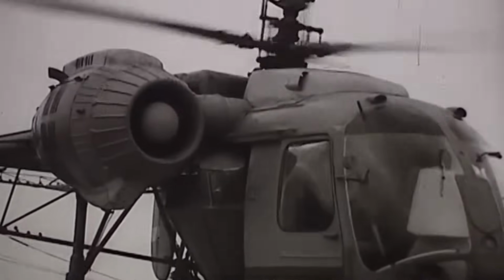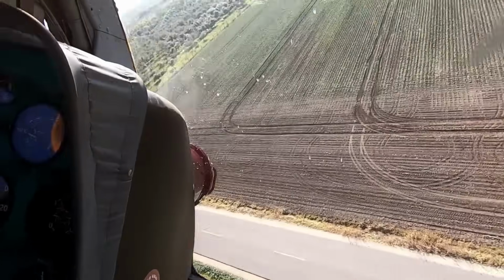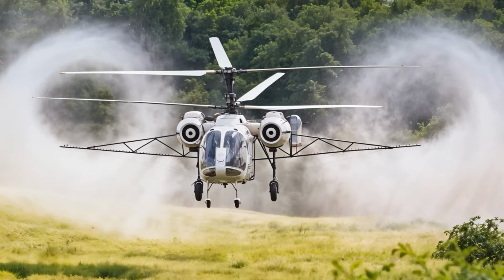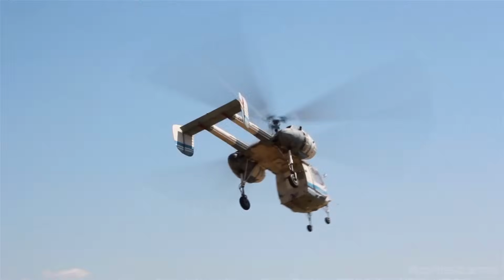The coaxial blades were a stroke of genius common to all Kamov designs, and the KA-26 greatly benefited from this design. Without a tail rotor boom, it was really compact and could easily land on flatbed trucks or even small ships. Pilots report that the KA-26 is highly maneuverable and will turn on a dime, greatly increasing efficiency during crop dusting. And for making a better show for spectators too.